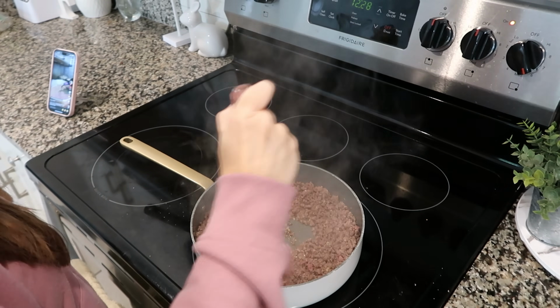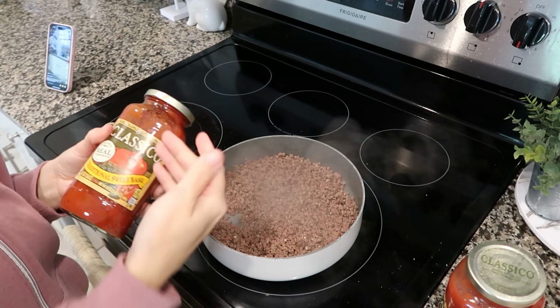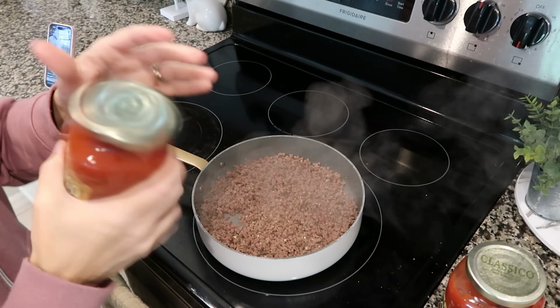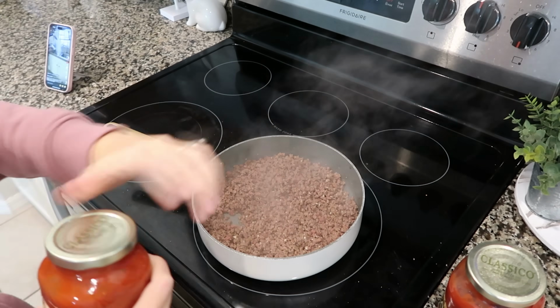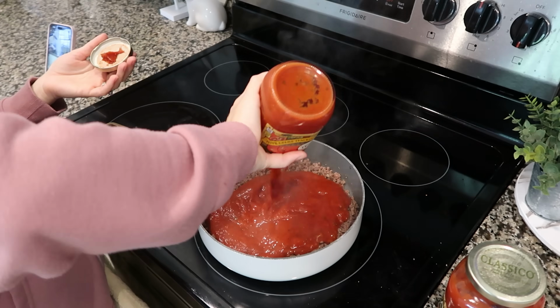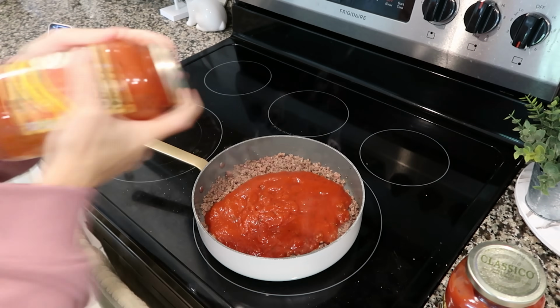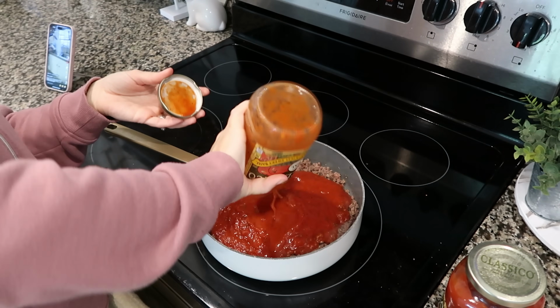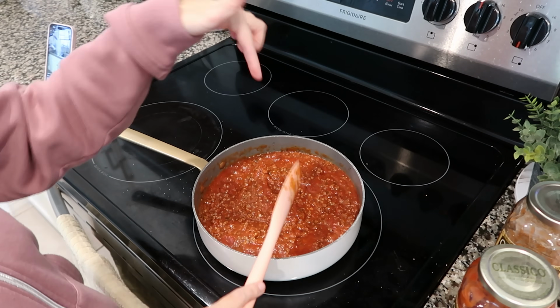I'm not doing that. At this point, he adds his tomato sauce. He does not say which one or the recipe, so I'm just using what I have on hand. So whatever tomato sauce you like, add it in. I'm gonna start with 1 jar, see where that gets me. A little water in the jar. And then he says just let that cook for a few minutes.